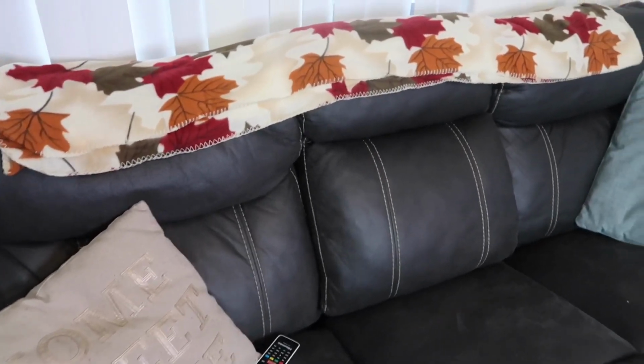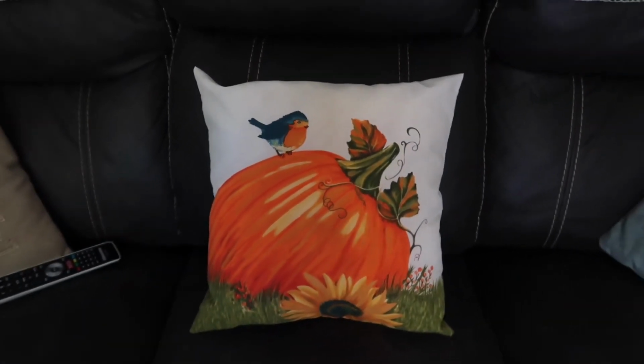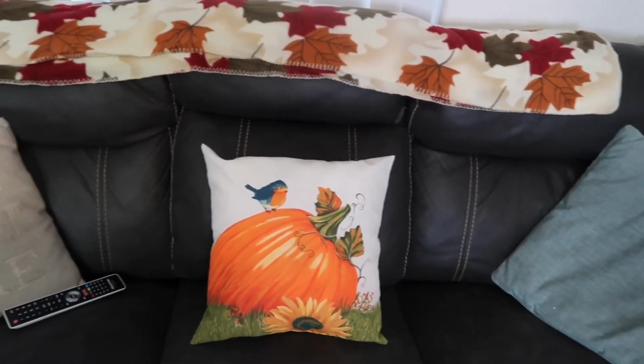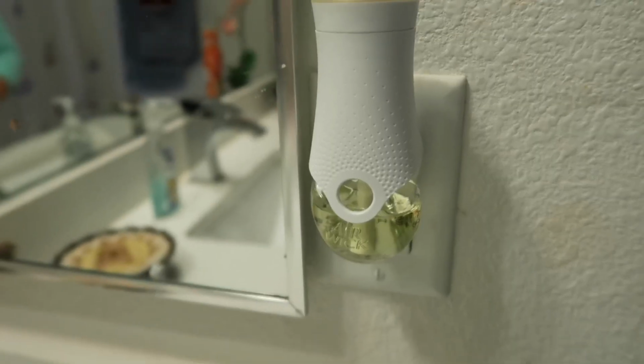And right here, this kind of thin but cute fleece blanket is from Walmart, along with this pillow, and actually the pillow was $5 and the blanket was $2, which is a complete steal, and I figured it'd still add something to the couch.